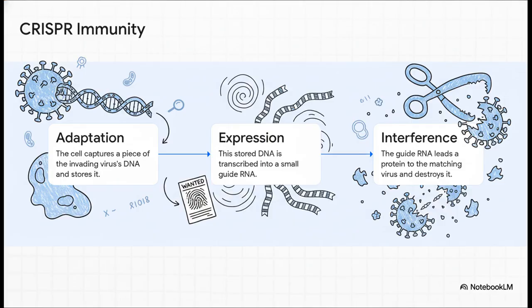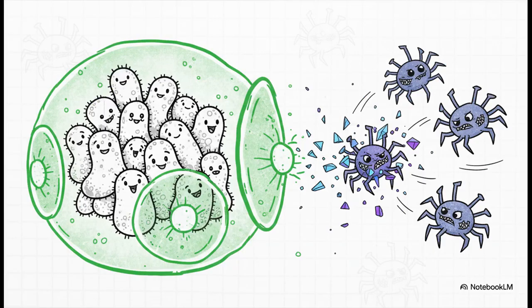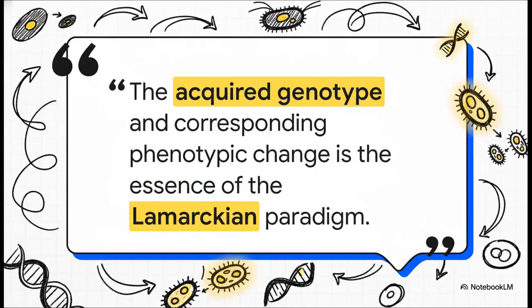It's incredible. And get this. This isn't some rare, obscure little trick. CRISPR systems are incredibly common. We find them in about 83% of archaea, which is another whole domain of single-celled life. So this is a big deal. This really just goes to show you how powerful and unbelievably effective this strategy is. It's a constant microscopic arms race between bacteria and viruses, and CRISPR is one of the most successful weapons out there.